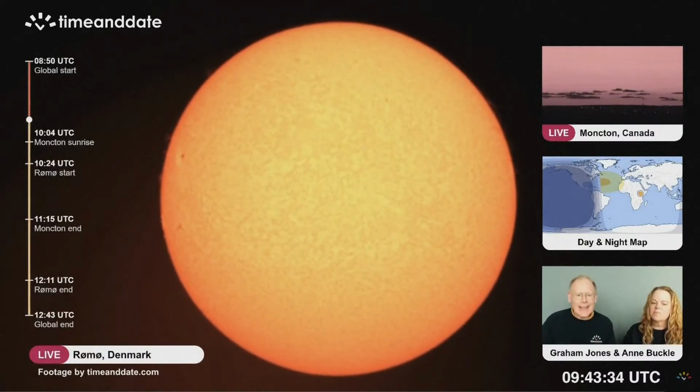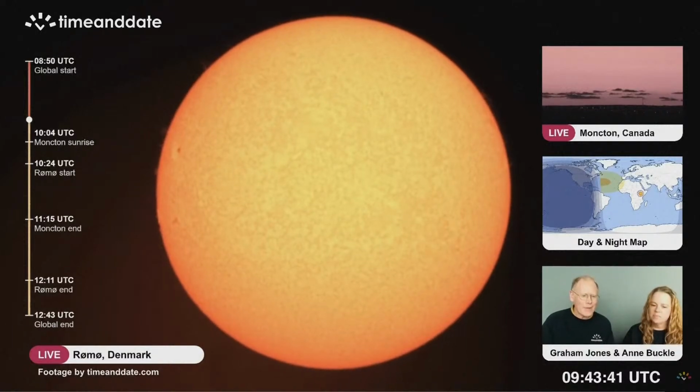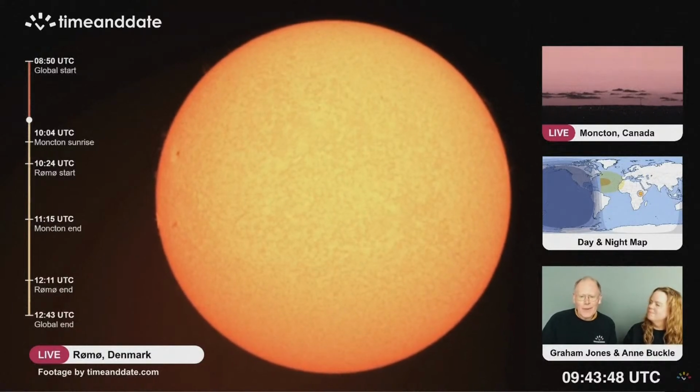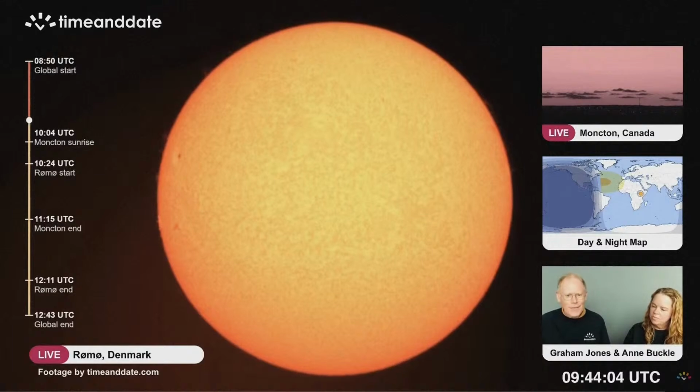Also on the screen, we're getting in our first images of the sun today. We have our image coming in there from Denmark, from the timeanddate.com mobile observatory. And we have a beautiful wide angle image coming in from Moncton in Canada. Remember, this is the area of the globe where we're going to see the deepest eclipse today, and we're awaiting sunrise there. So we're starting to get in our first pictures of the sun today.